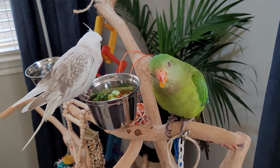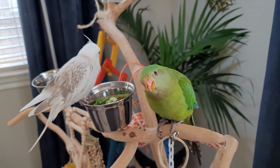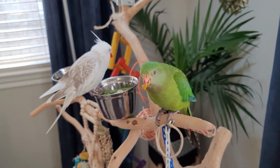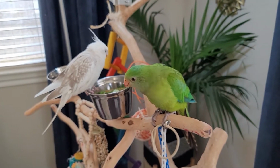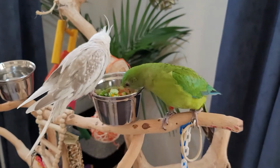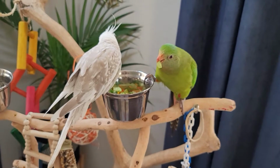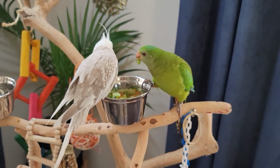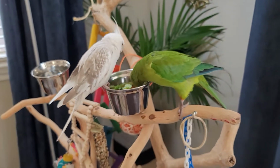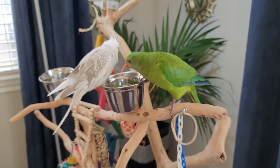But they have like a love-hate relationship right now. It's kind of weird. Right now they seem to be getting along all right, but sometimes they just really need to be watched. I think that they can both be a little moody at times, and sometimes that just doesn't go very well. So when they're out of their cages, we make sure that they are supervised just for their own safety. They are wild animals after all.